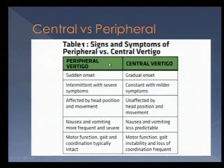So again, just a brief thing, for your handout, trying to separate central versus peripheral. Usually the peripheral is more sudden, everything's relative. For my purposes, the nausea and vomiting doesn't help, I don't think. But the motor part, I think, is worth considering. And you will try to make your decision whether you think on a clinical basis it's central, based on what they're doing with their arms and legs and their walking.